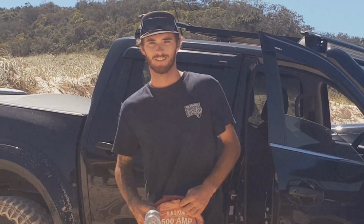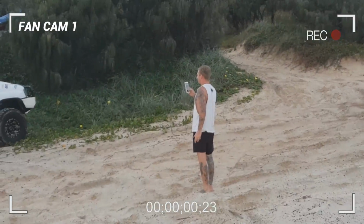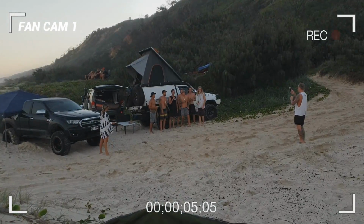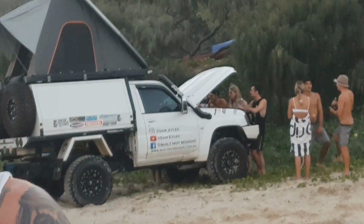Too much stereo, mate. Too much stereo. I'll be bought, not built. Bought a brand new Ford Ranger. Can't even go camping these days without people rocking up.